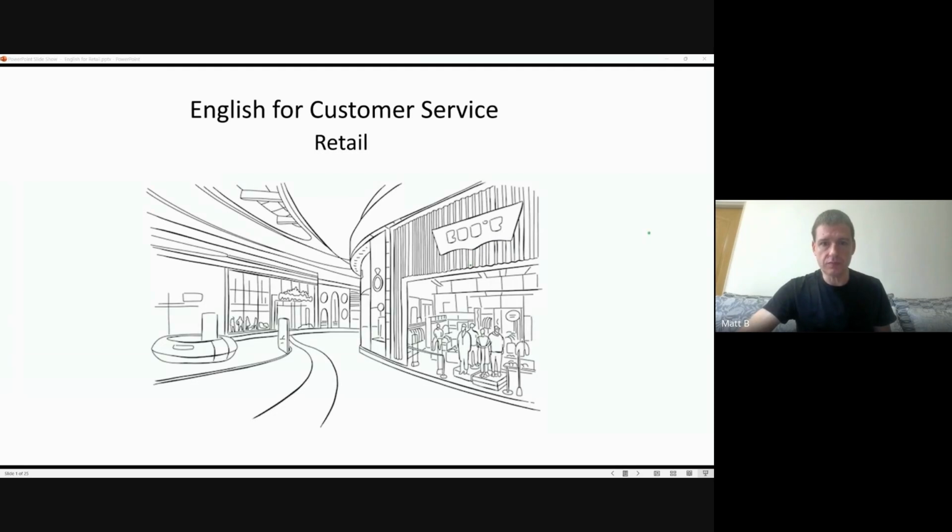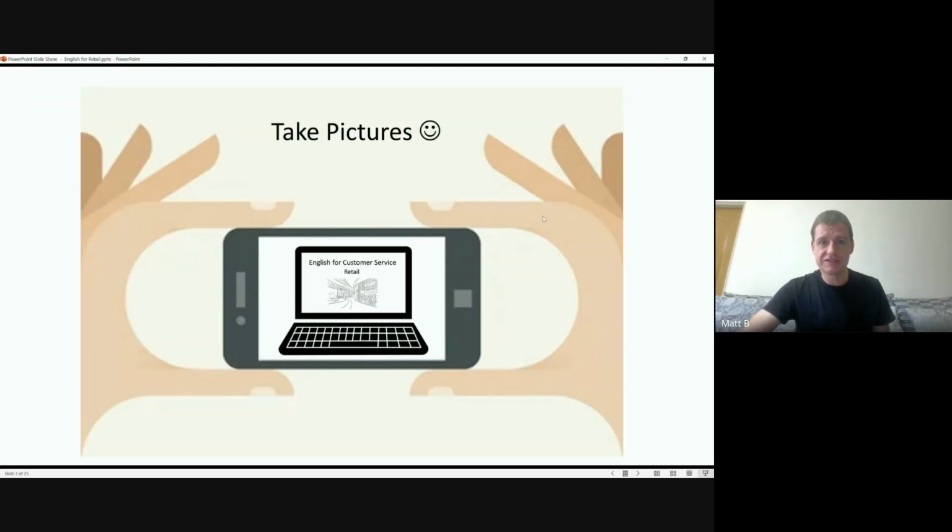Also, I would encourage you to take some pictures, okay? Take some pictures of the lessons. If you're doing it on your laptop, take some pictures of the screen or take a screenshot so you can remember some of the information later, and you can use this later when you practice, okay?